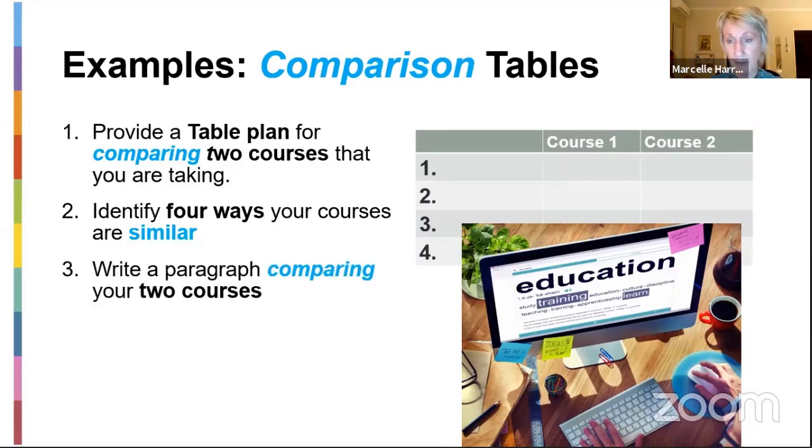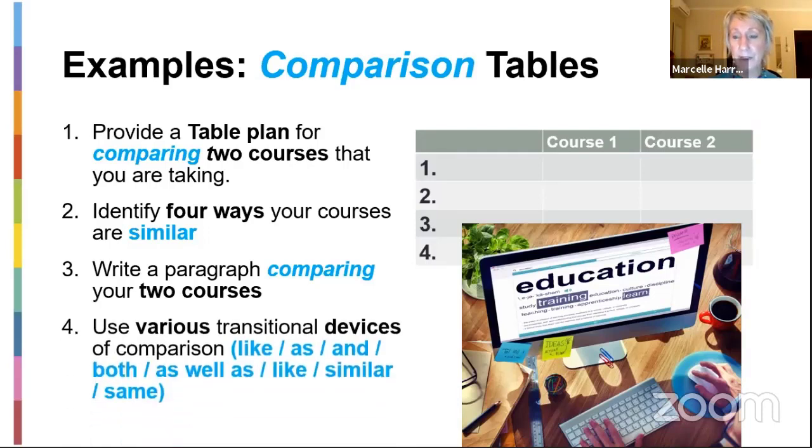I've got my table, I've got all the information there, and I use the transitional devices that show comparison. I'm going to use words like "and" and "as". I take education and psychology. They are both the same because... okay, so you will use all those transitional devices.